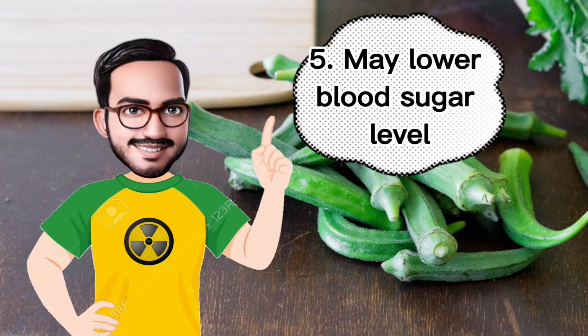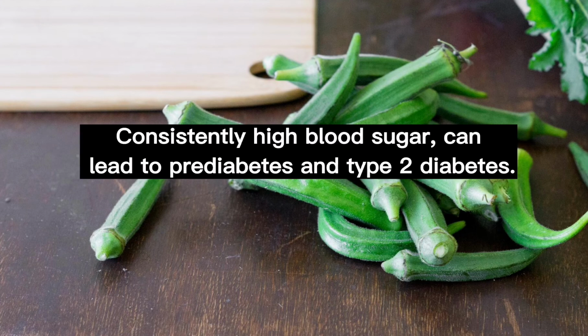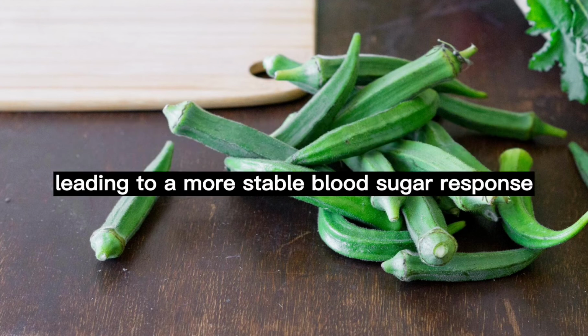5. May lower blood sugar level. Maintaining healthy blood sugar levels is very important for your overall health. Consistently high blood sugar can lead to prediabetes and type 2 diabetes. Researchers suggested that the okra decreased sugar absorption in the digestive tract, leading to a more stable blood sugar response.